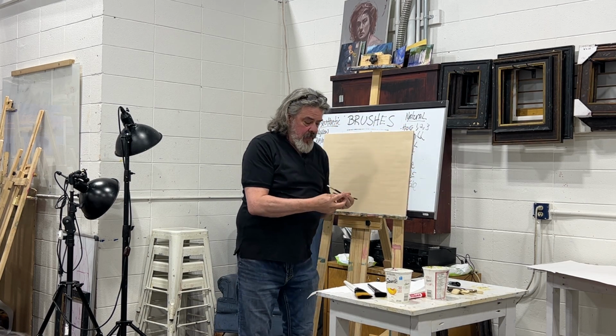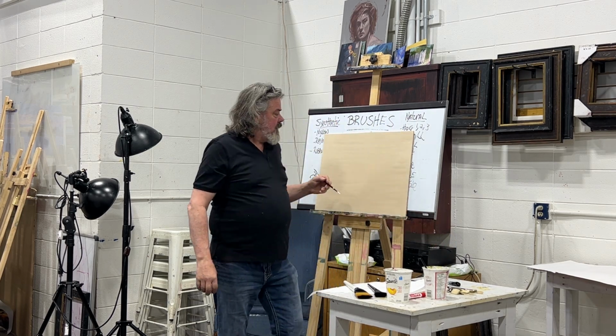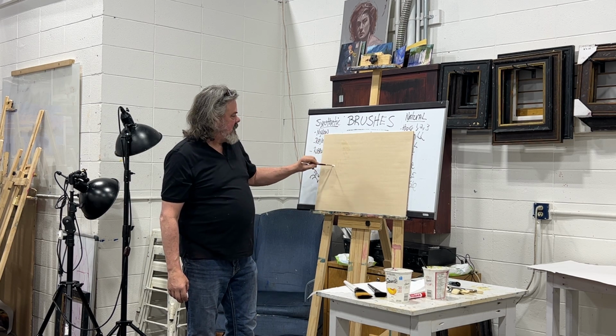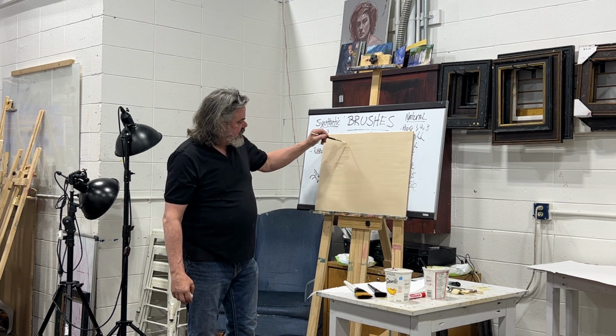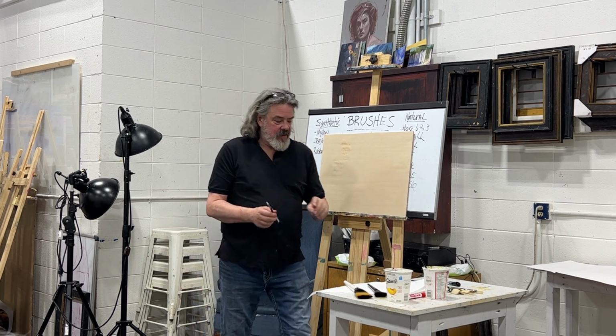Okay, so this is a synthetic brush here. I put water on it, and I don't know if you can see that. It doesn't go as dark as I thought it was going to go. Can you see that? Yes. Okay, so that's the mark I can make with a synthetic brush.